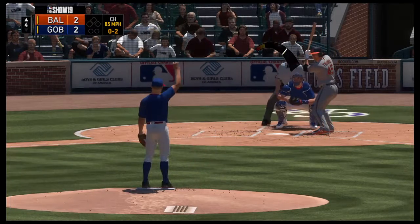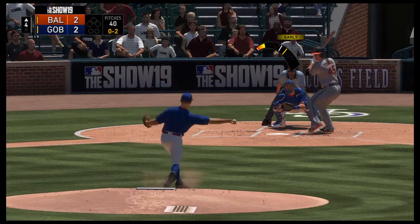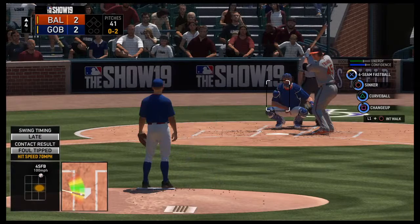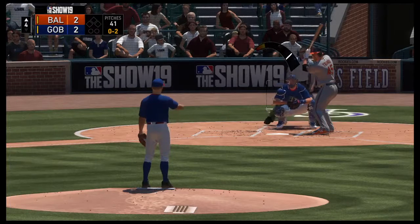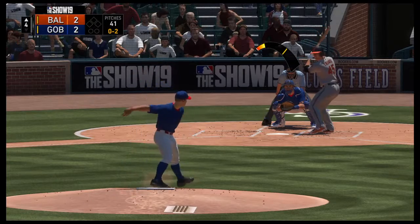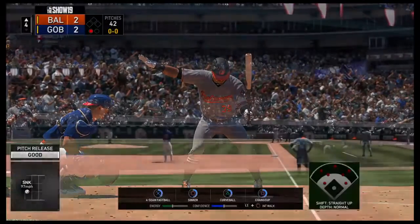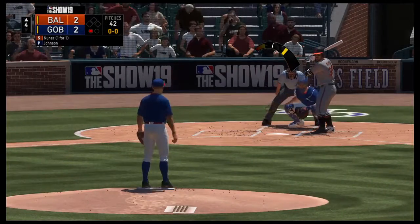Changeup gets him out in front for strike 2. Fouled away. Now another 0-2. Oh, and they still have no answer for him up there. 6 straight punch outs now, and there's 1 away.